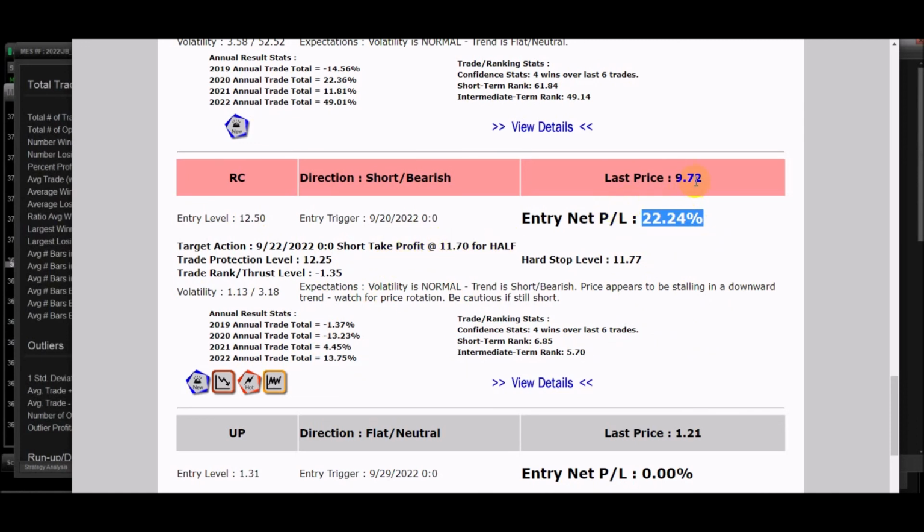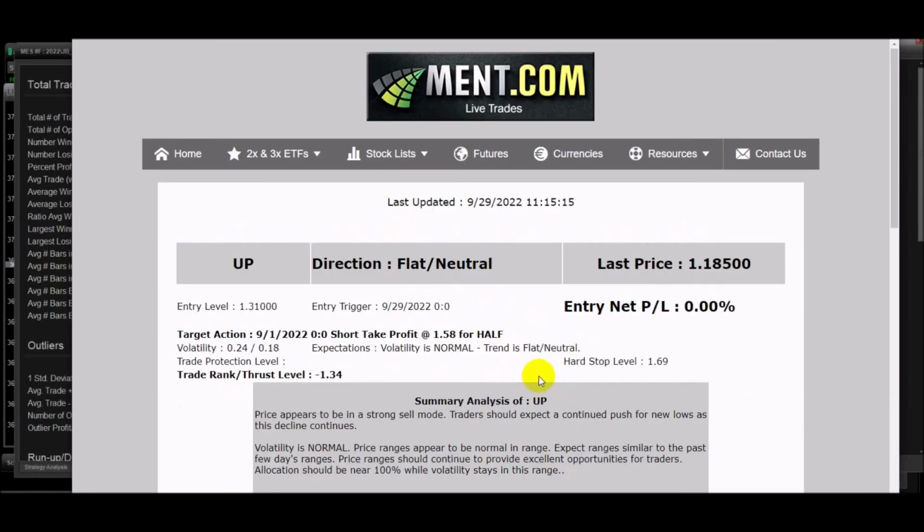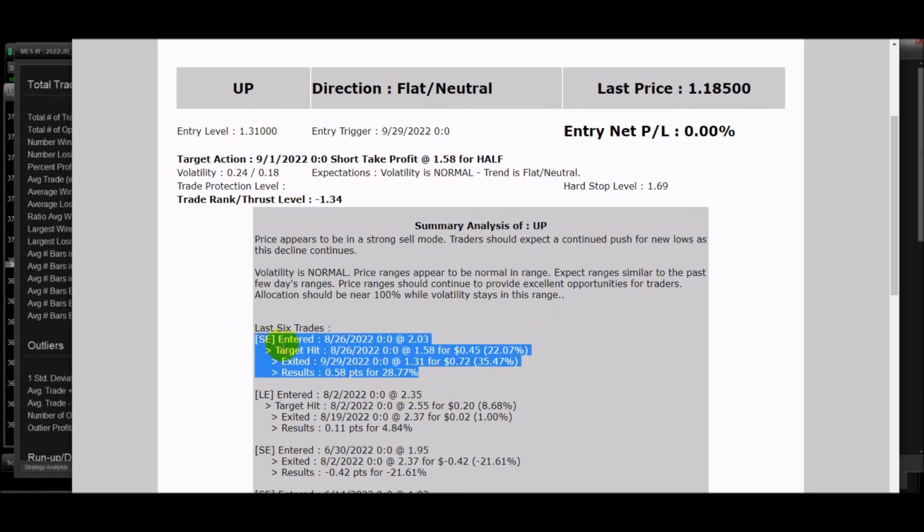We're currently at 9.72, so we're $2 lower. Our stop's at 11.77, which is darn near our take profit area. So we're going to lock in potentially another 11% on this trade. And like I said, they're just sitting here. Oh, here, this one, UP just got out today. Let's take a look. Got out with a 28% profit. Gotta love it right here. Nice trade. So again, come over here, get into live trades, and start taking a look at what's there.